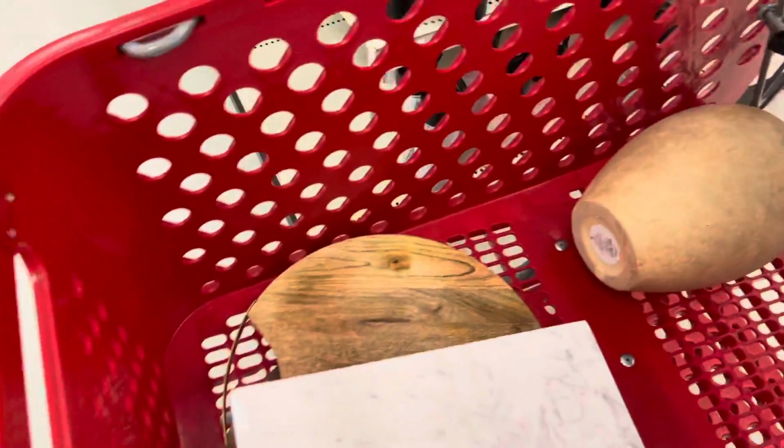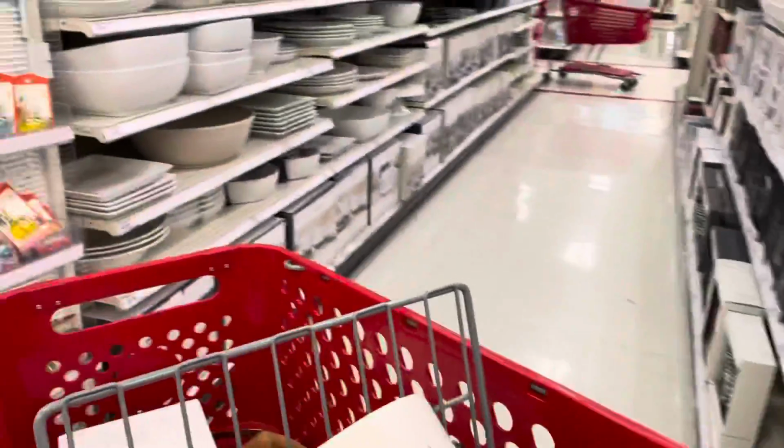I'm so excited. Oh no, I thought it ripped. It was just a marker. I thought it broke. I'm so excited. I don't even know what's going on right now. Let's go into this aisle.